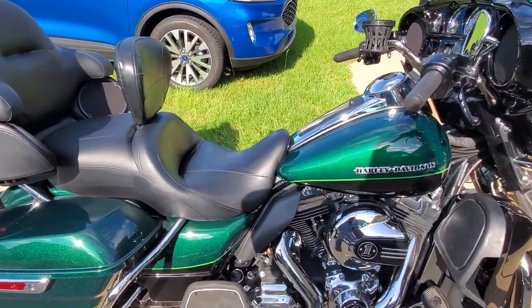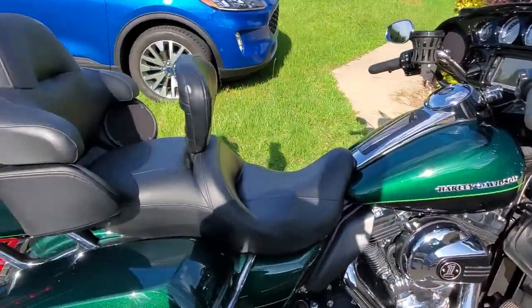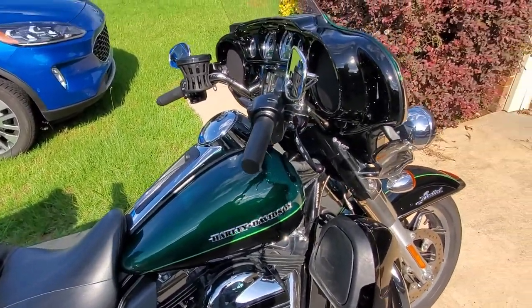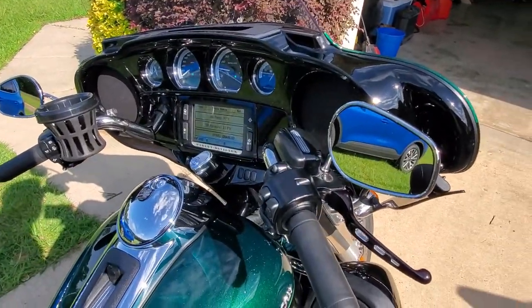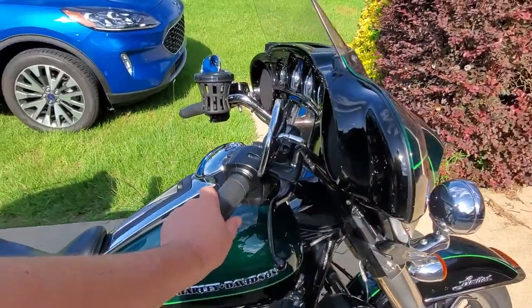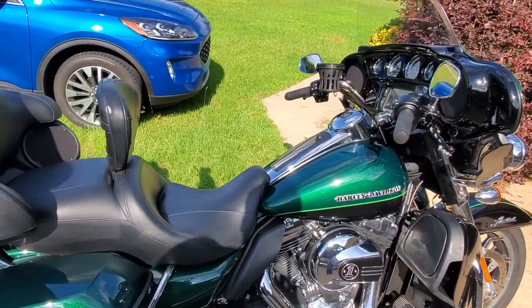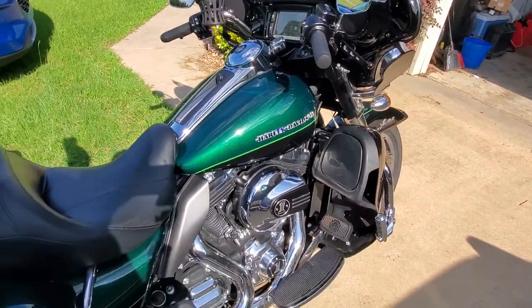If I'm just commuting on this bike, I don't like it just because it's so big and heavy and cumbersome. I mean, you do get used to it, but you're never going to get over how heavy it is completely. But the longer the trip is, the better this thing feels. If you're doing multiple 200, 300, 400, 500 mile rides, this thing will all of a sudden begin to pay for itself.